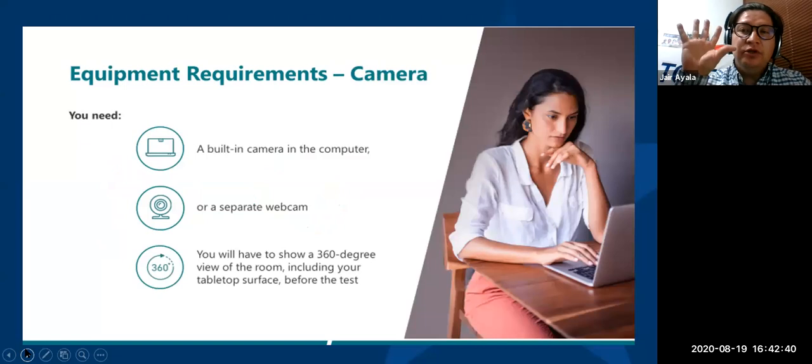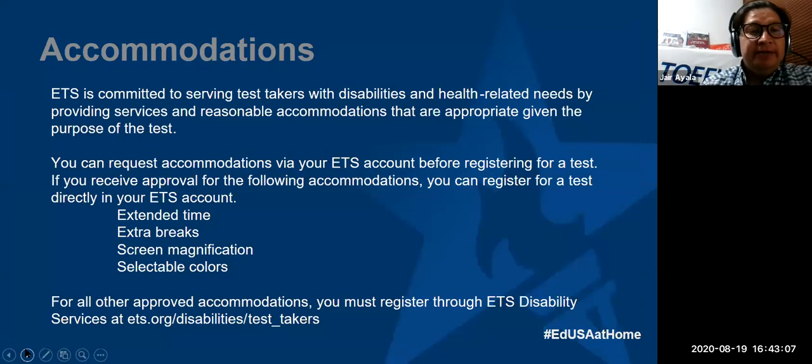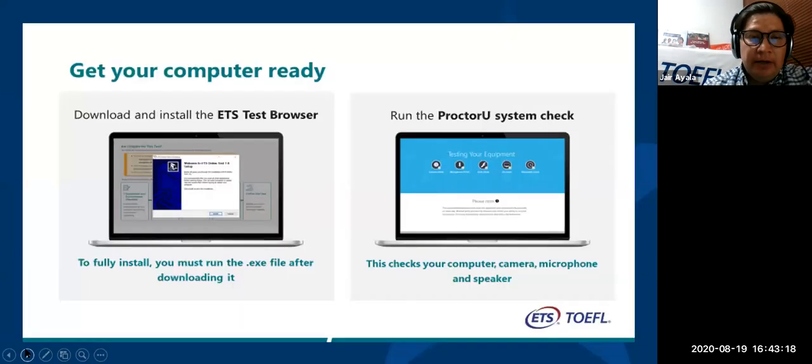Okay, so as I said before, you need to use your computer with the camera, so that through the camera, you're going to be video recorded, and then they're going to verify that it is you who's taking the exam and the same person who paid and registered to take the exam. This camera is also used to show 360 degrees of the room where you are going to be taking the exam. That's basically just to show that you're going to be by yourself. Next, please. Okay, so also if you have any disability or health-related problem, please use the link here for further information. Thank you. Here, as I said before, you just need to download these two applications and see if they run perfectly. They do, before you register for the exam, and then you are ready to go.